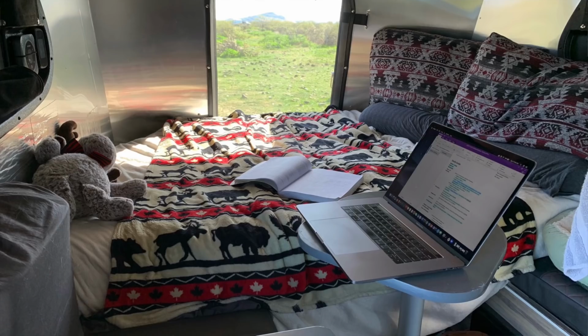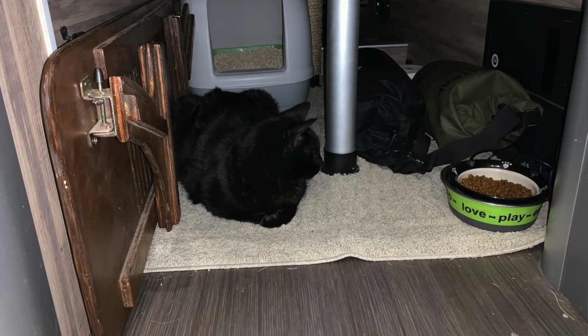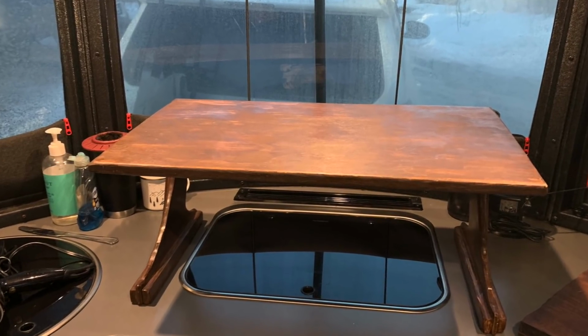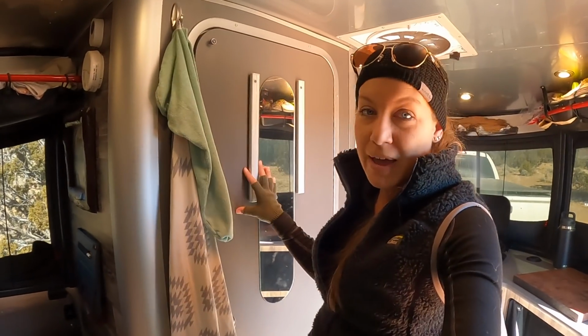So the one thing about having a permanent bed setup is I have now taken away all the tables in the Basecamp 16, and now I have no place to work. So this lap desk helps me sit in bed. I can use my mouse, sit with my laptop. So that is everything that is shoved underneath the bed. Then circling around, we have the bathroom.